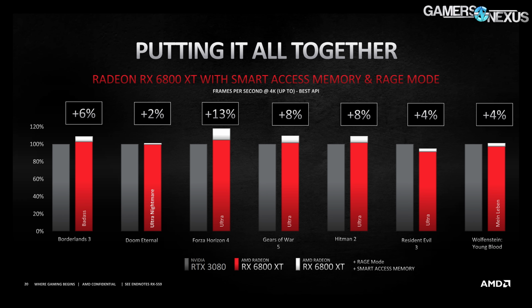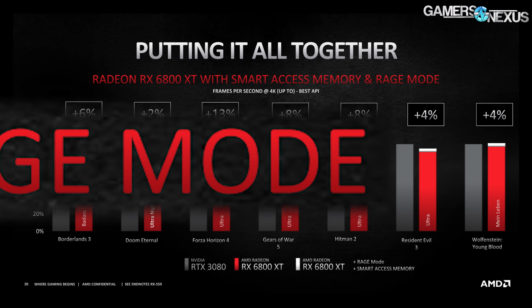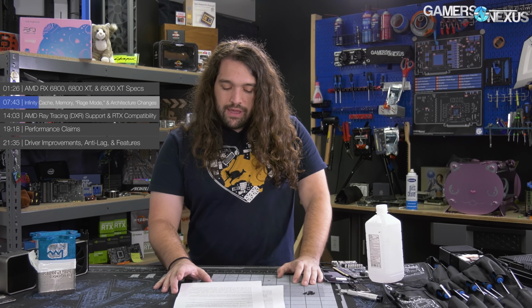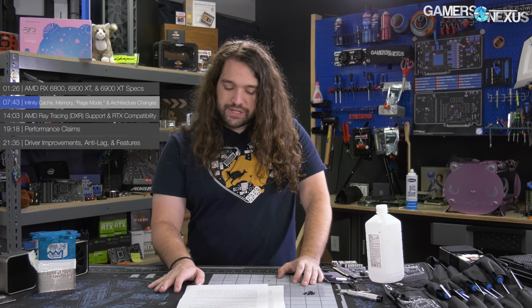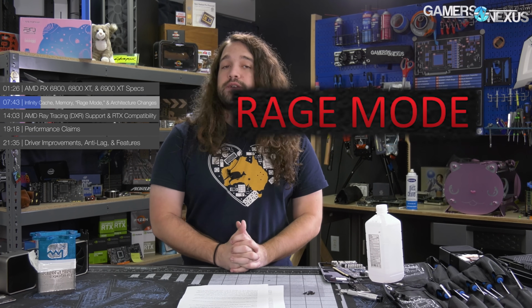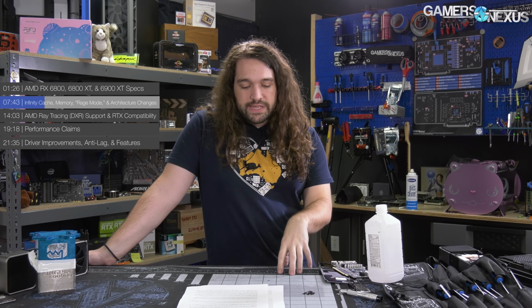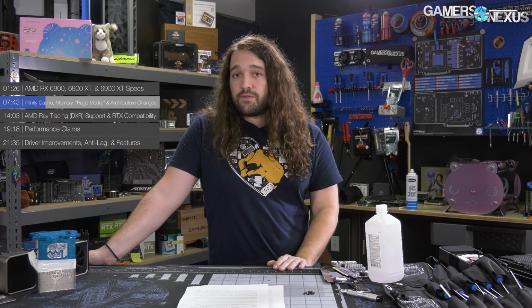AMD presented a slide that estimated a combined increase of between 2% and 8% with a 13% outlier for a combined use of both Smart Access Memory and Rage Mode, but it did not disaggregate these results. Rage Mode is basically a step below Auto OC. We'll talk about that more in a moment. And after some further questions, AMD noted that Rage Mode in these slides was responsible for about 1 to 2% of the improvement. Our assumption is that the total improvement shown in percentage points in that chart, with SAM, or Smart Access Memory, is responsible for the rest of it.